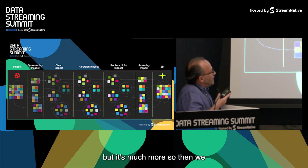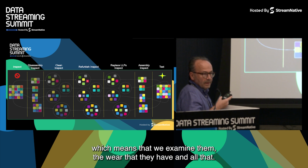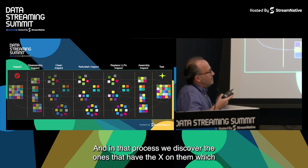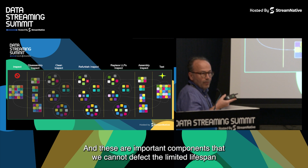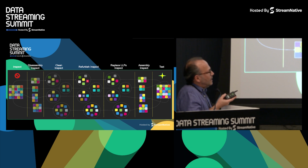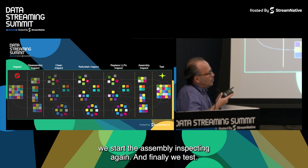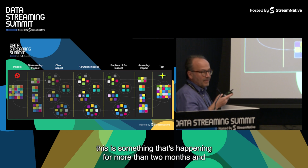Then we clean them, we inspect them again, and when we refurbish, which means that we examine the wear that they have, in that process we discover the ones that have the X on them, which are defective. These are important components that we cannot repair. They are limited-lifespan parts, and we have to replace them. When we replace those, we start the assembly, inspecting again, and finally we test. This is something that's happening for more than 2 months.